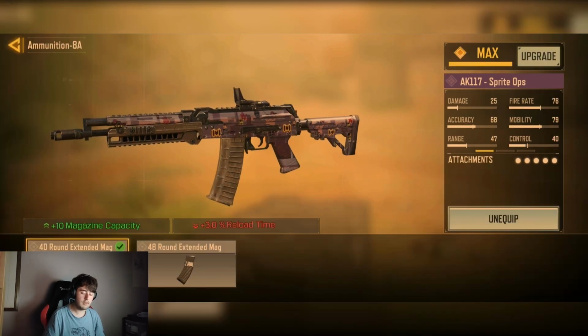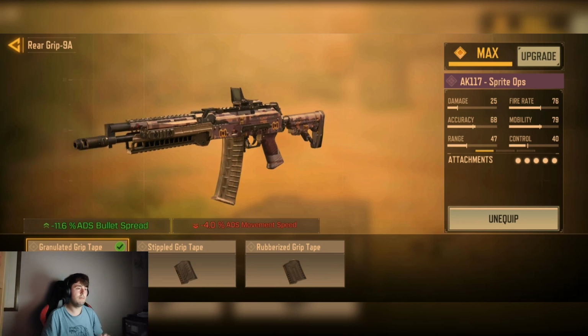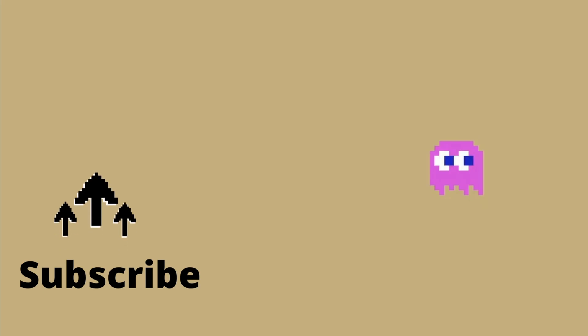We have the 49 extended mag for plus 10 mag capacity. And finally, the granite grip tank for minus 11.6% ADS bullet spread.